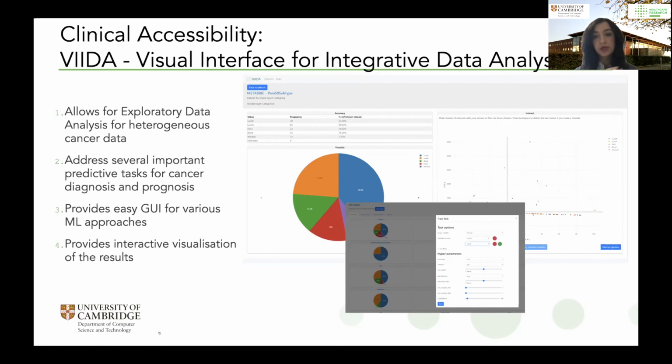It allows exploration of the input. Basically, they don't need to do any encoding. They can just enter the parameters via a GUI and fit a model to the data, and eventually the result is visualized in a way that is accessible to them, and they can potentially interact with the visualization as well. So covering both the explainability side and clinical accessibility, I think on this front, the whole aim is to ensure deployment.